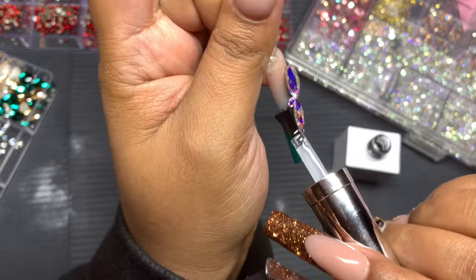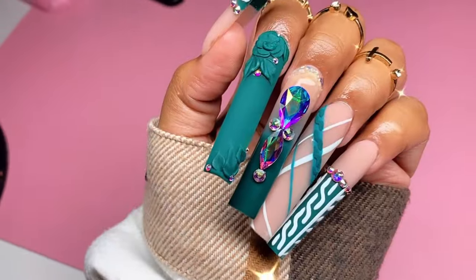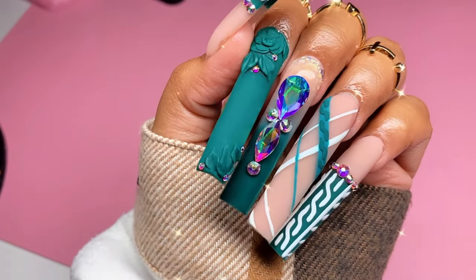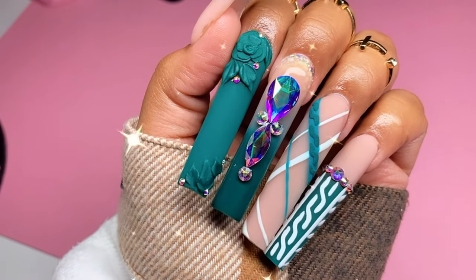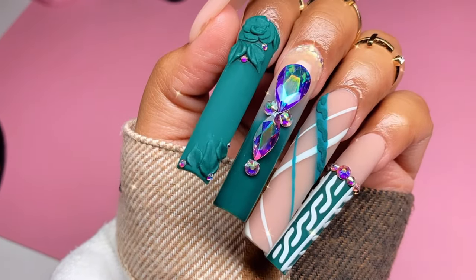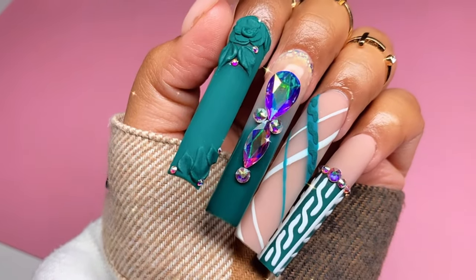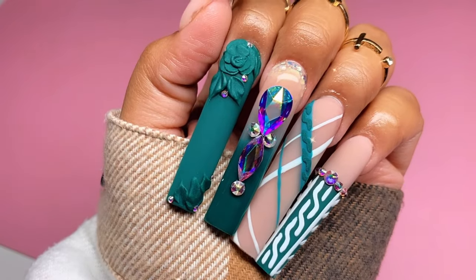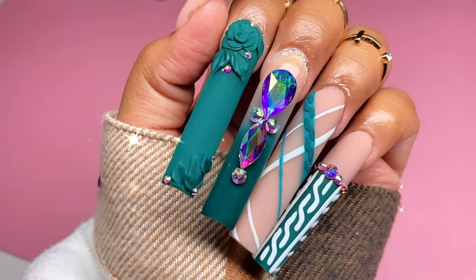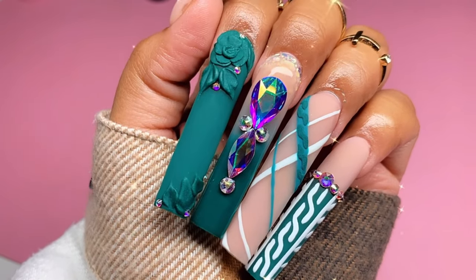So we're going to go ahead and top coat the middle nail and make it super shiny, cure under the lamp, add our cuticle oil, and this is the final result. I actually love this design. I wasn't really feeling it at the beginning. I don't know, you guys, for some reason I haven't been loving my recent fall designs. But at the end I'm like, oh, it looks cute, she's cute, she's cute.